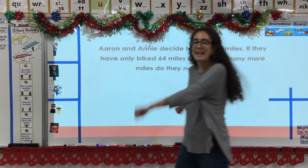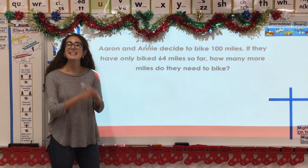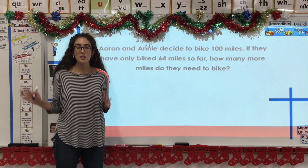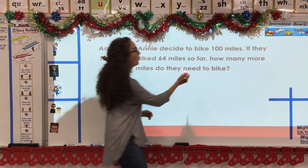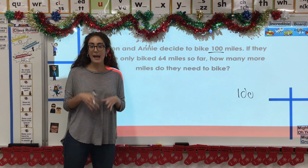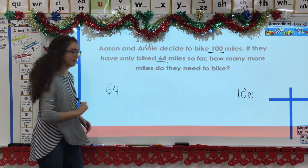They are biking. So the situation's all about biking. So we need to help Annie and Aaron out. So Super Scholars, how many miles do Annie and Aaron want to bike? What's their destination? What's their goal? How many miles? 100 miles. They want to reach 100 miles. How many miles do they have right now? They have 64 miles right now.